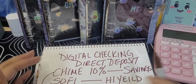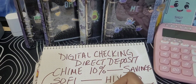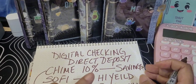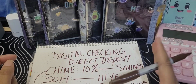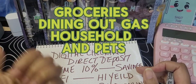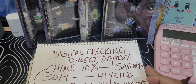And then the monies that I have left, the monies after I pay my bills, are the monies I use for my necessities, such as groceries, utilities. Well, that's part of the bill. So it would be things like groceries, household, car maintenance, or car gas. I don't have my wallet up here, but I have groceries in there, dining out, gas, household, and pets. So those are the secondaries after I pay off my bills.